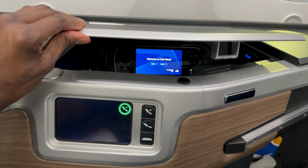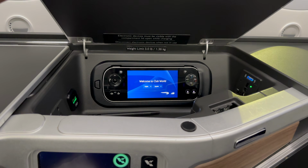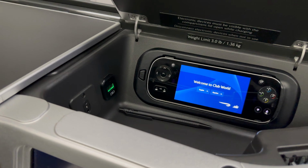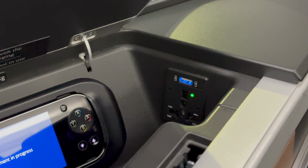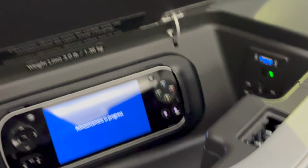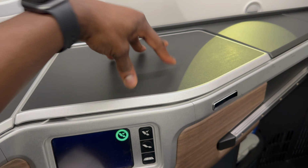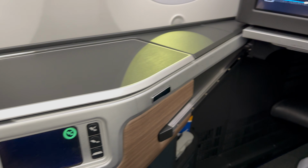which will control your in-flight entertainment. But you've also got a USB charging port. And then on the right side, you'll find a 3-pin charging port as well as a USB charging port. So you've definitely got everything you need in there. And again, the lid was really stiff to close.